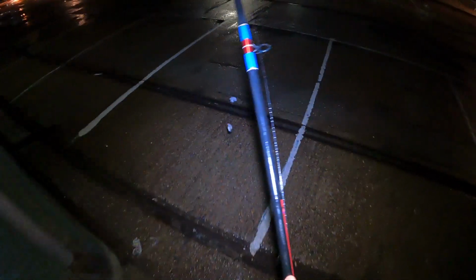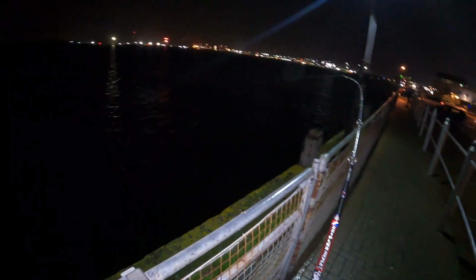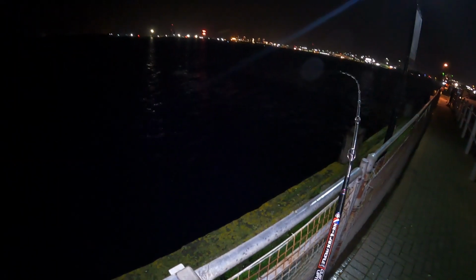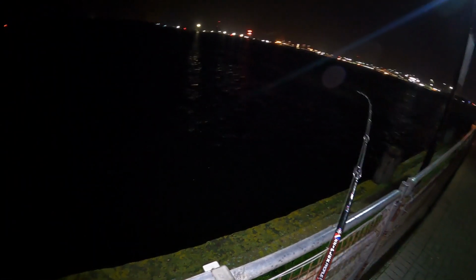Back out there. Alright, let's have a look at the squid. Been bouncing away for the last 20 minutes, half hour. The big rod I'm giving a good half hour, checks, and the little one's probably about 20 minutes.